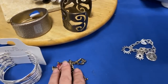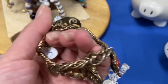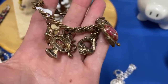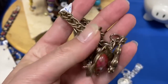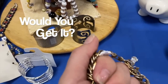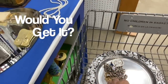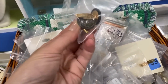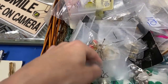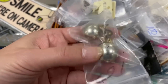All right, so you know, this really looks like old Napier or something. I'll look at it closer, but for now, I'm just going to put it in the cart because once again, I feel like I got to pick up the pace. I should not be doing this right now. Oh, the big baubles. Those are awesome. All right, we'll put those in.